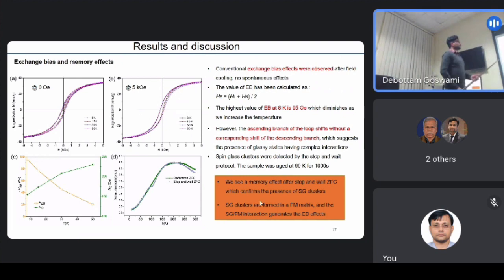We calculate the value of the exchange bias effect, and we find that it is 95 Oe at 8 Kelvin, and it diminishes as we increase the temperature, which is shown in figure C. However, one thing to notice is that the ascending and descending branches of the loop, which are showing the exchange bias effect, are not symmetrical. The ascending branch of the loop shifts without a corresponding shift in the descending branch, and thus we can think that there are some inhomogeneous states or glassy states with complex interactions which are leading to this kind of loops in the sample.